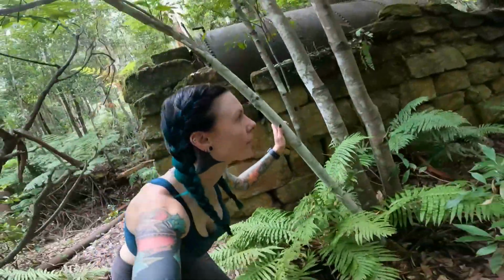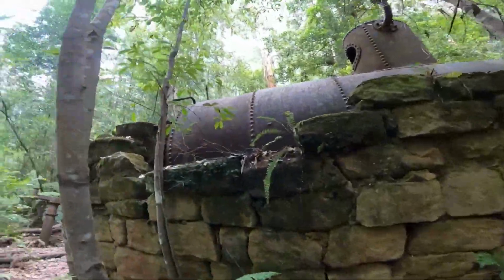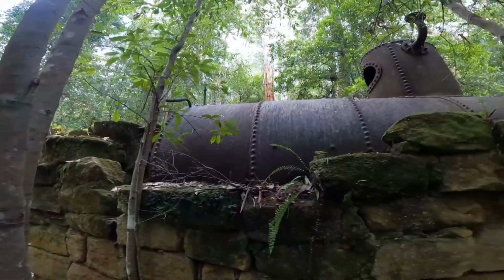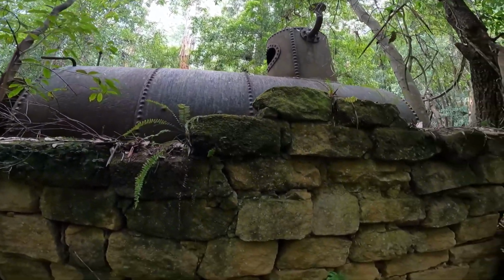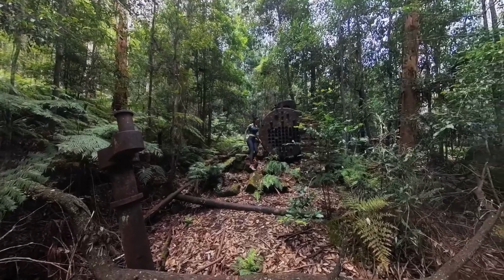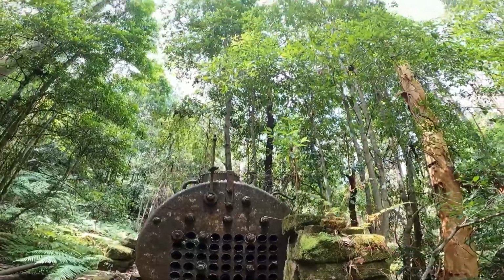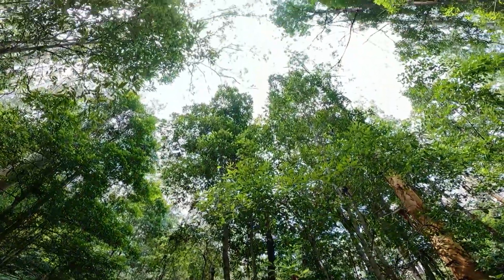But as I delve deeper, I realize that Mother Nature is slowly reclaiming her space. The ruins, once proud and dominant, now succumb to the relentless march of time. Join me on this journey as I uncover the remnants of a forgotten world, a world where nature has become the ultimate treasure hunter, reclaiming what was once lost.